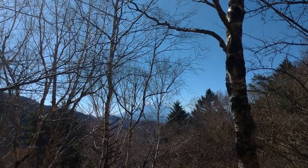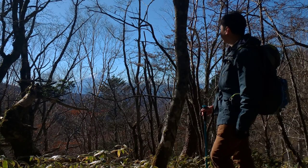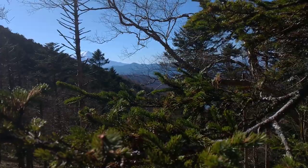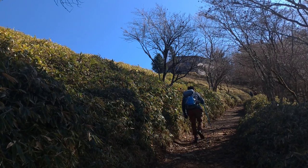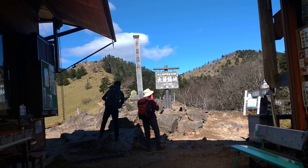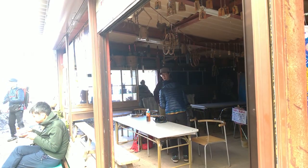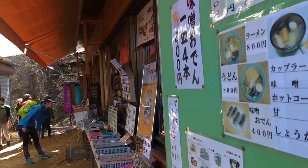Eventually, the trail led to an open view of Mount Fuji, the first among many to come. Kaizanso Hut came into view, and a new significant landmark was at hand. The Daibosatsu Pass is a recognizable signature location, historically important as an Edo-era trading route, and also featured in film. The hut ran an eatery for hungry passersby, with many themed memorabilia also on sale.